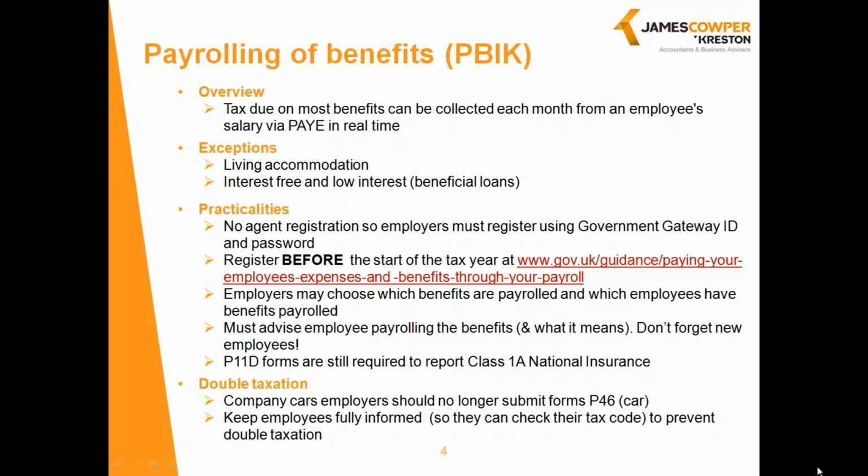Here's an example that I've taken from the HMRC web pages. If you're given health benefits with a cash equivalent of £600 per annum, previously this would have gone on the P11D, but this year the company will payroll them. You need to tell the employees via a letter that you're going to do this. You as the company need to register online and you will select the medical benefit box. The tax code for the employee will automatically change during the tax year to take out of this benefit.